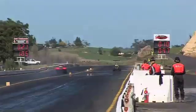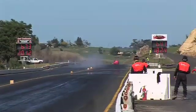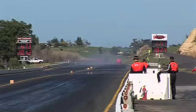You've got to be quick on the tree, which comes down to not only how the car's set up, how the driver reacts, how your pedal's set up, the arrangement of your pedal, down to little things like that. Everything affects that reaction time. You've got to set the car up to react to the driver and to drive it how you've set it up. We have different areas where we set it up.